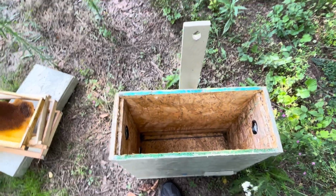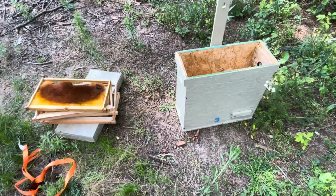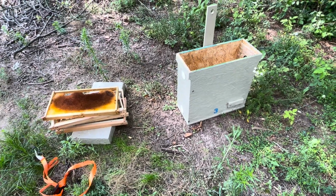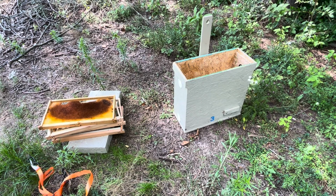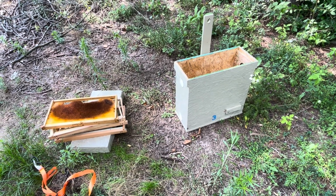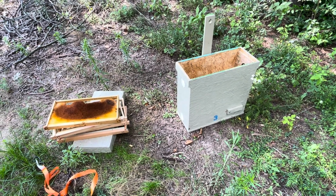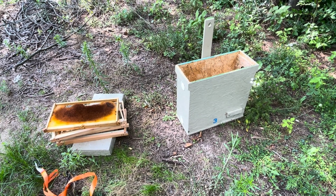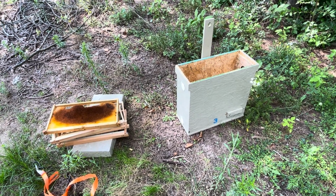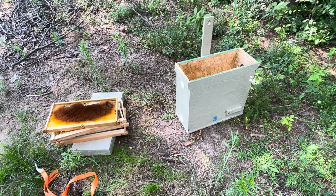But anyways, we're taking down all the traps one by one. Currently, we only have 5 and 6 up. Everything else is down or being used. 5 has a swarm in it, and 6 is going to come down soon because I'm going to start utilizing these frames for the other catches. I just simply don't have any more equipment.